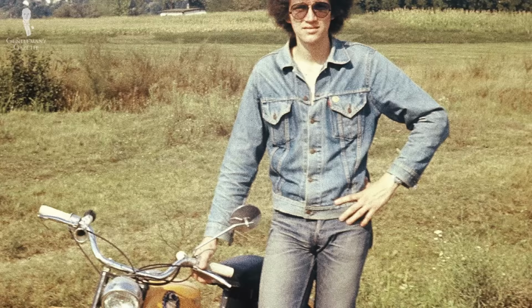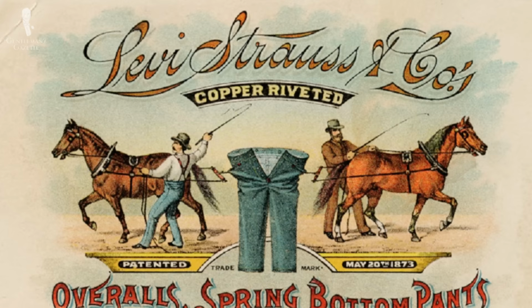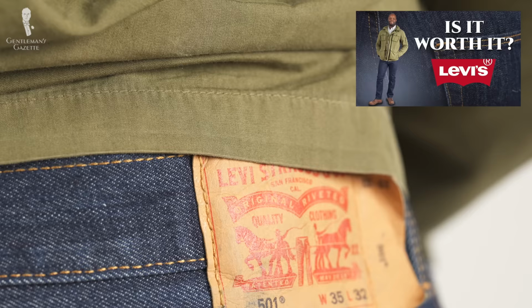Let's first get started with the history of the denim jacket. Remarkably, the denim jacket is still quite new in terms of fashion history, especially when compared to other items like suits, which have been around for quite some time. Making its first appearance in 1880, the denim jacket was first introduced by Levi Strauss, only 10 years after the introduction of the famous Levi's jeans. Now you can check out our opinion on the modern day Levi 501 jean here.